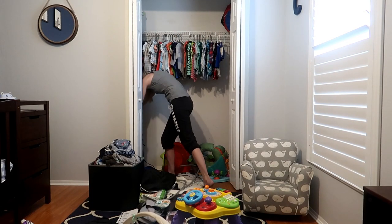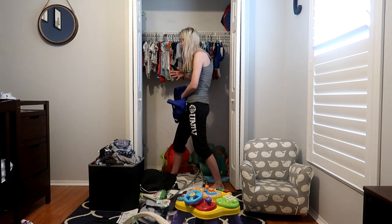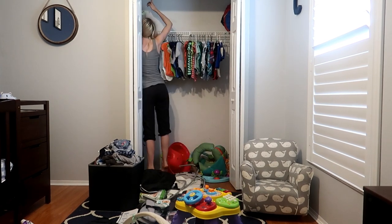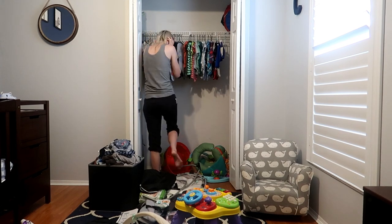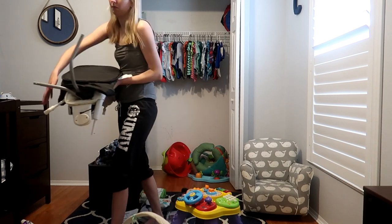Now that everything's off the top shelf, I am trying to organize it, throw away what I don't need, put some stuff that he doesn't use anymore in the garage, and just organize it a little bit better.